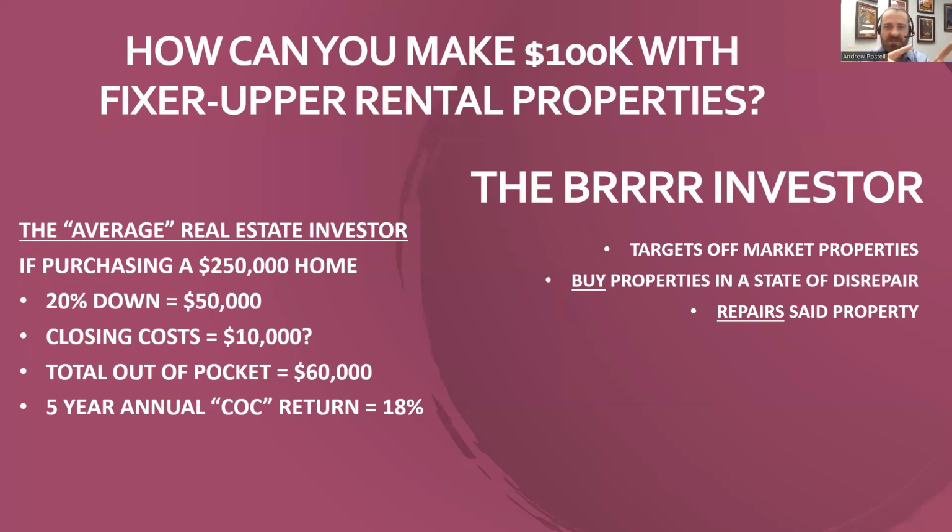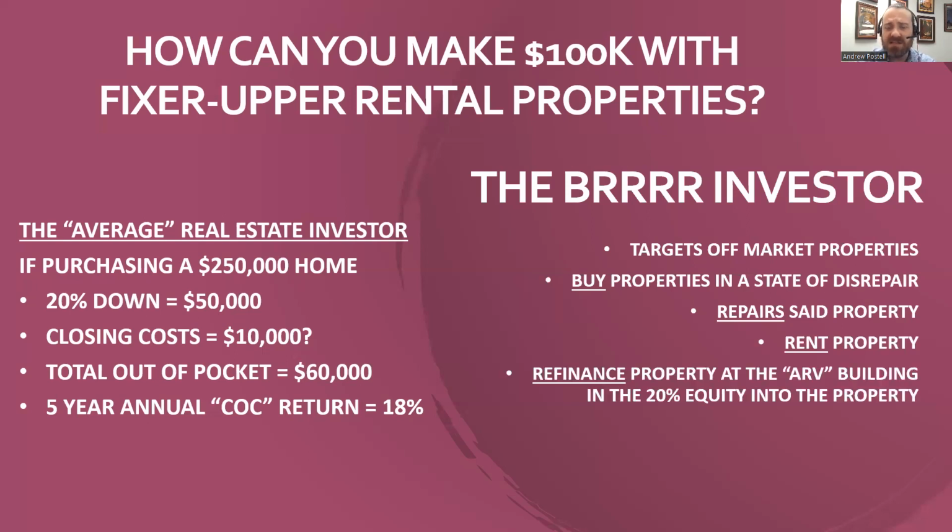So the average investor has to put down 20%. That's 50 grand on that $250,000 home. The BRRRR method allows me to fix up the property and create the 20% equity. I then rent it, and then I refinance it with the 20% equity built in. And then I repeat it, BRRRR. I buy a disrepair property, repair it, rent it, repeat it over and over again.